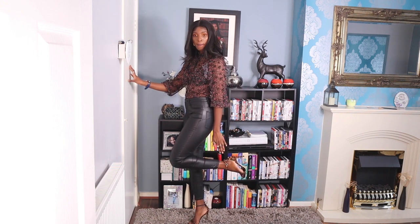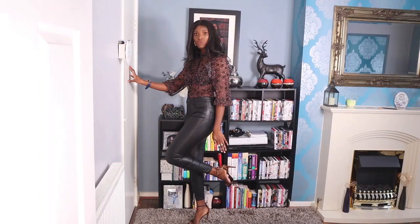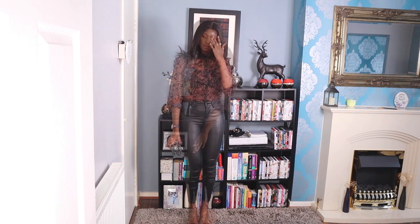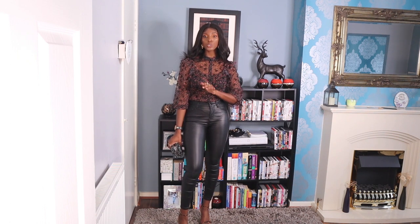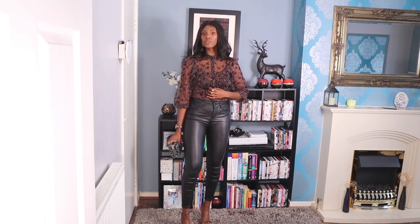And I also changed my heels, so I have these leopard heels on, which go really nice with the outfit. This is my third outfit. What do you guys think? Do you guys think I should add anything to it? So you could literally wear this top to a bar, church, maybe a baby shower, I think. Maybe too sexy for a baby shower, but the top was about £30, I believe.